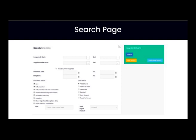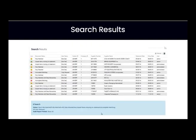Now, as a shared service center at Lilly, typically who does what statement is split, maybe by country, which is company codes X, Y, and Z. And then you might have a split of suppliers within that as well. So I might be responsible for suppliers that begin with A to F, for example. You basically put your selections in and it returns the statements that you're interested in. If you hit search, it gives you a list of statements. You can see what the statuses are.